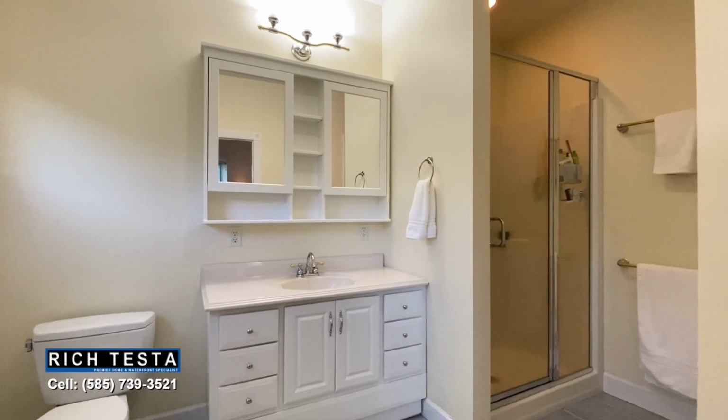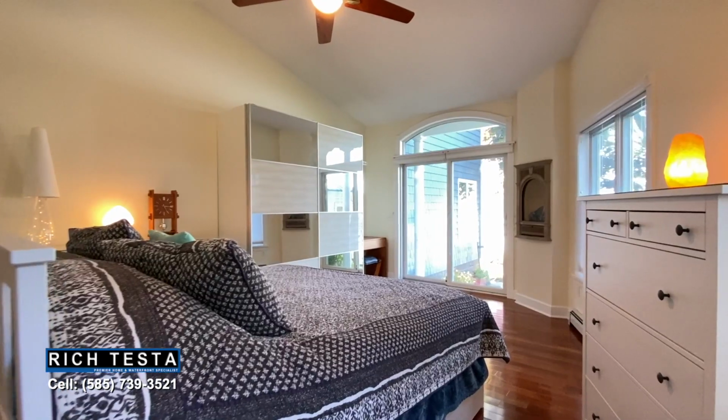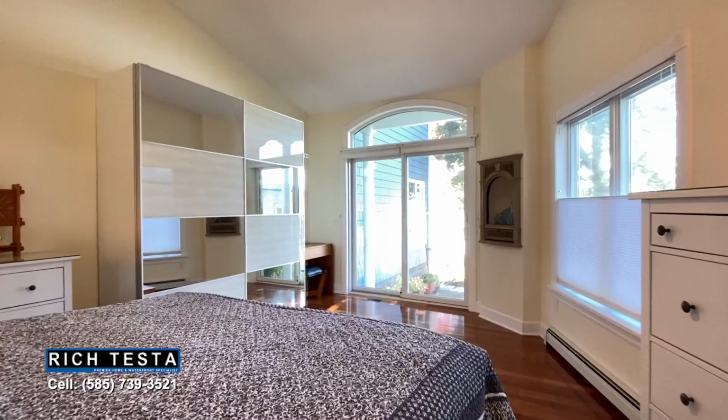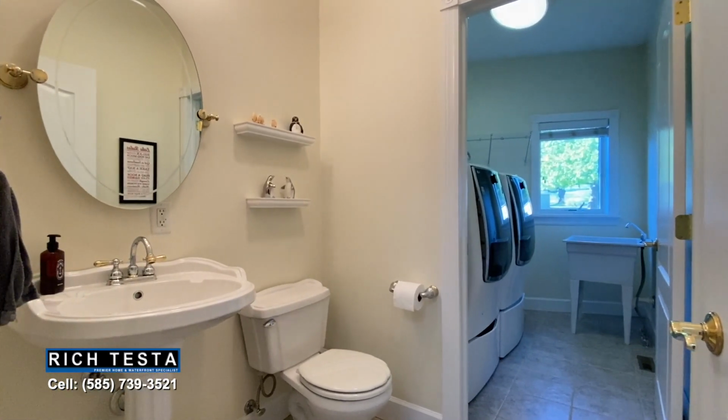This spacious yet private first floor primary suite has it all, with a beautiful bath, walk-in closet, and a sliding glass door to access a patio and the amazing lakefront. The first floor also has a powder room and laundry too.